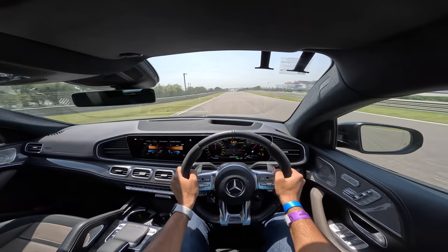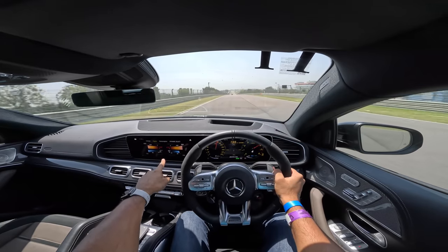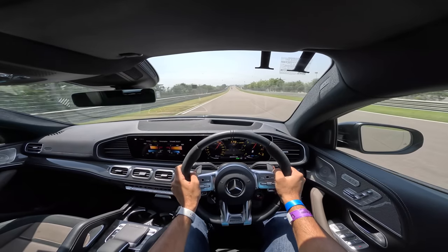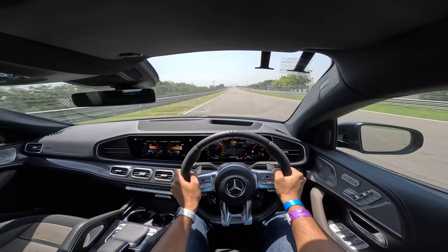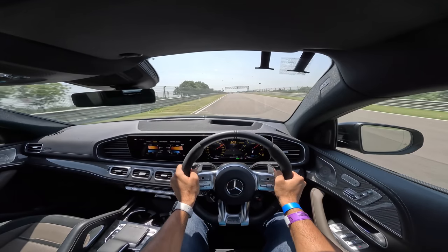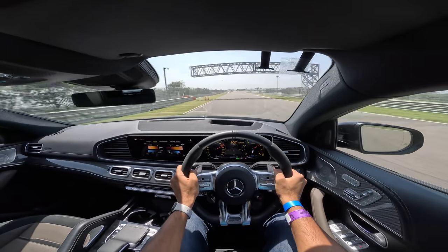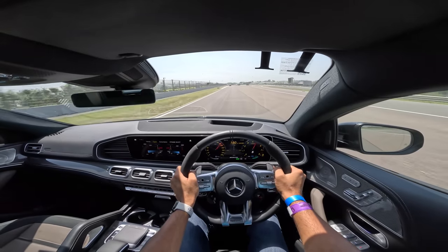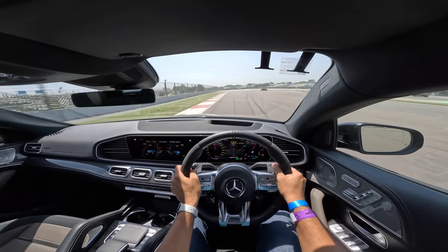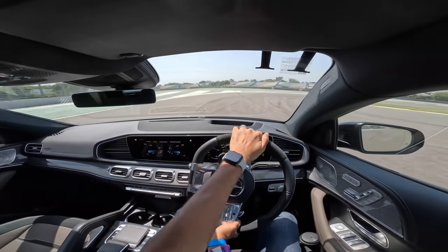Shifts at around 6,500 RPM. You can see power and torque meter, how much power and torque is being consumed in real time. I think it will touch around 210. Before that, I'm not looking at braking at all, no matter what happens. And then I am so freaking stupid. Brakes. Too early on the brakes. Actually, there are cars ahead, otherwise I would absolutely take the risk.